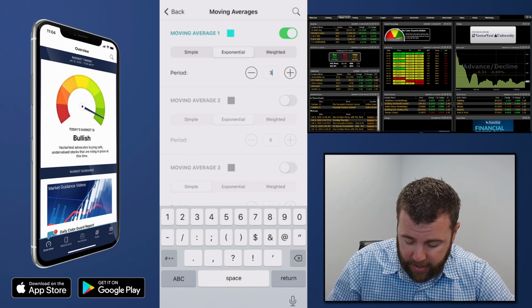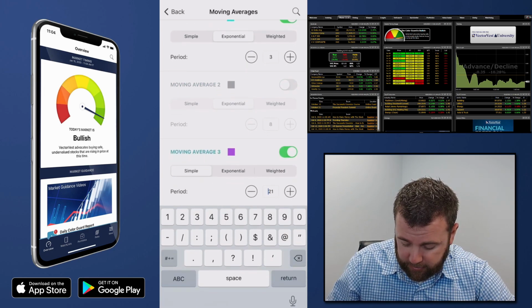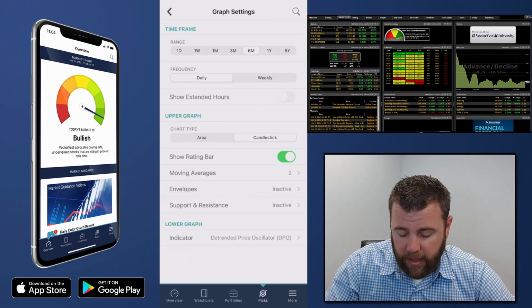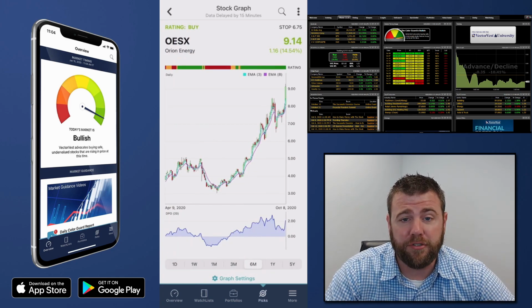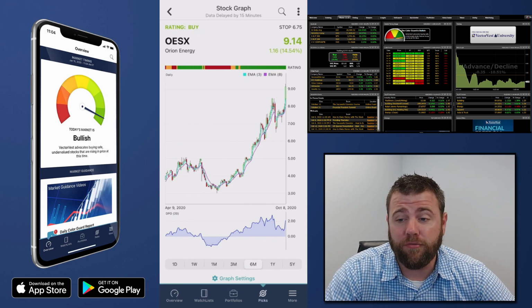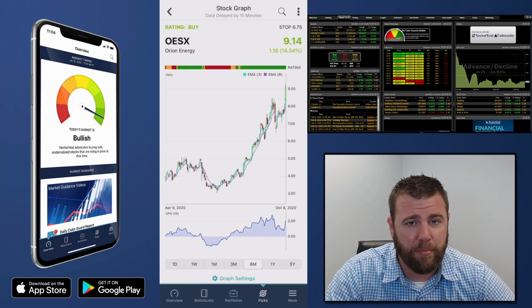Let's go ahead and do that. Hit return so that way it makes sure it puts it in. Change this to an 8. There we go. And if you're not familiar with the 3 and the 8, it's something we've talked about in previous live streams. On swing trading tips, these are a great pair of exponential moving averages to use to identify short-term momentum.